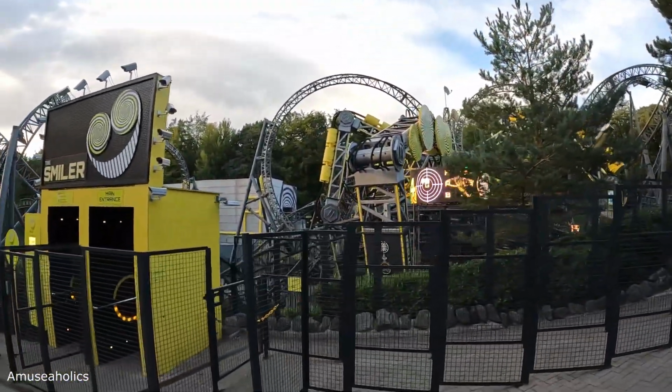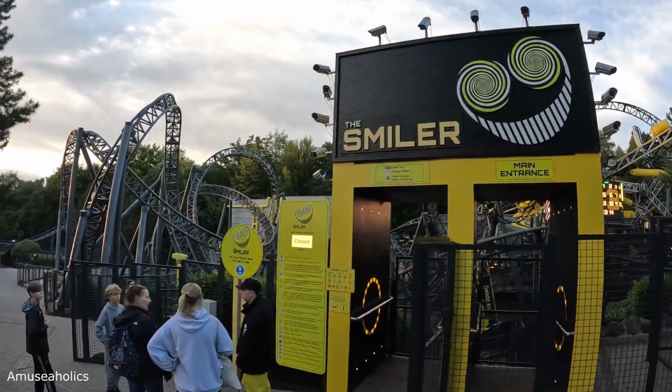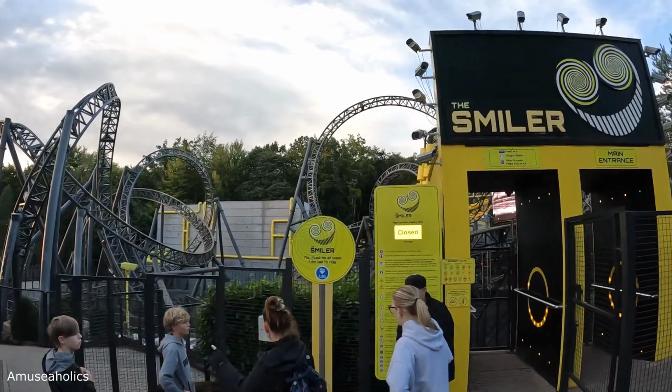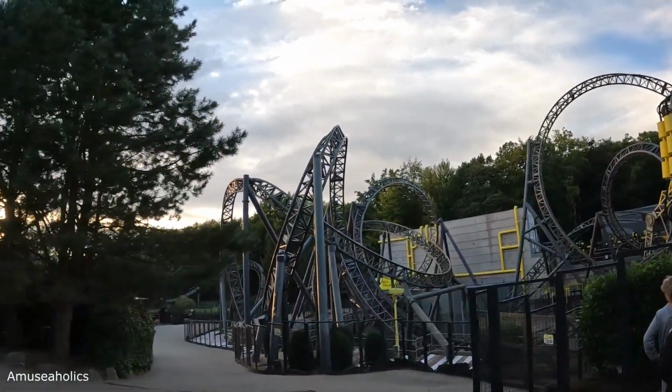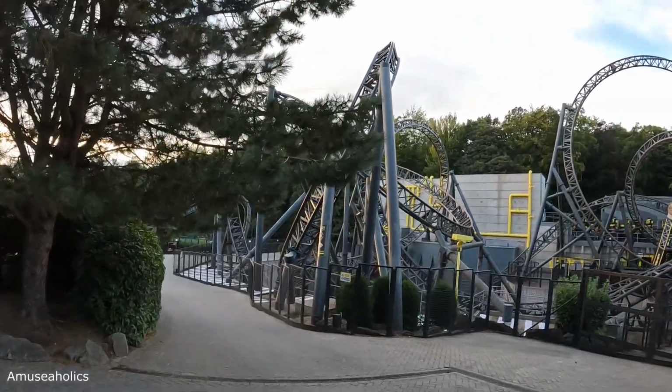Last thing, 20 to 7. Unfortunately, Smiler is still closed. It is not a good day for the Smiler. But we'll head down and see if Oblivion is still running.